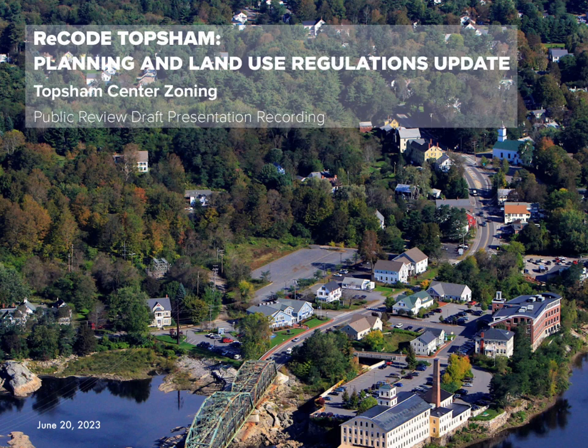Hello, welcome to this presentation on the new zoning code proposed for Topsham Center. At the end of the slideshow, we hope you will have a basic understanding of the structure of our proposed code and will be comfortable enough to open it up and take a look.